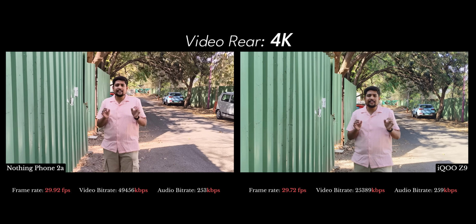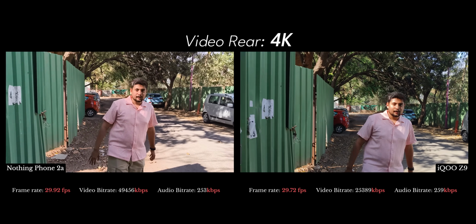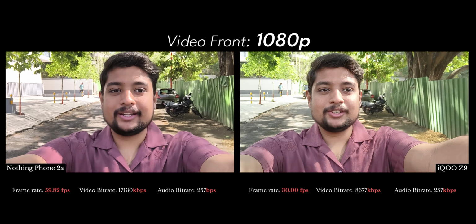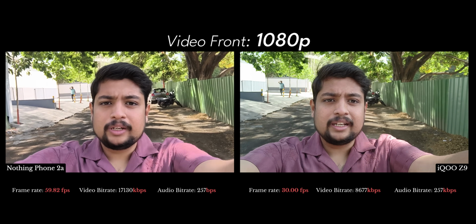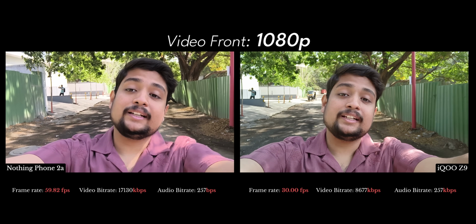So overall, with respect to 4K 30fps video recording quality, technically the Nothing Phone 2a is better, but the iQOO Z9 could also look good to a lot of people. Now, the other advantage on the Phone 2a is that 1080p 60fps videos can be captured using the selfie camera, whereas the iQOO Z9 can only do 1080p 30fps. And in terms of selfie video, when we looked at the quality, the kind of video that was captured, the Nothing Phone 2a's video looked better than the iQOO Z9.